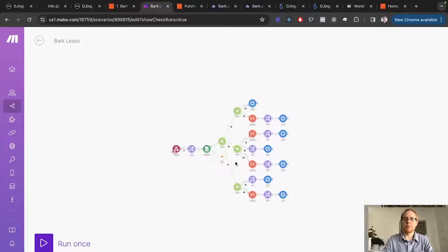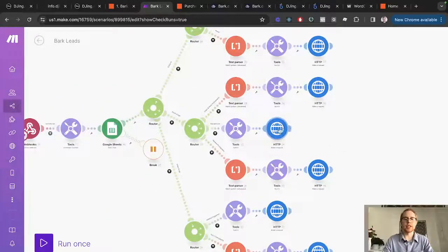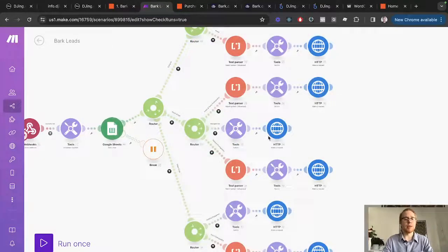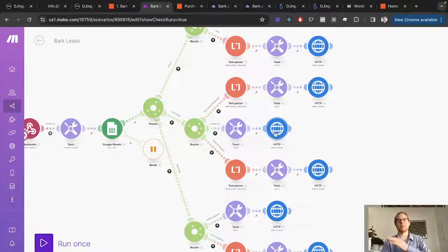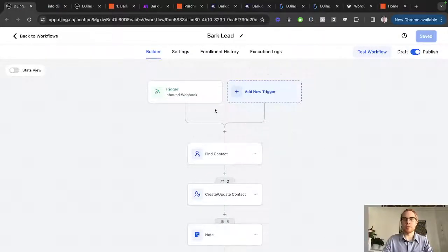I'm just going to skip over it, but essentially what's going on here is we're sending this information over to our CRM. We're sending it to this API endpoint. An HTTP module is essentially the same as a webhook. We're sending information, but instead of sending it from Zapier to make.com, we're sending it from make.com to Go High Level, which is the CRM that we're using. And this is the endpoint that we're sending it to.